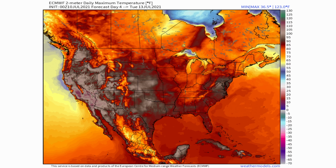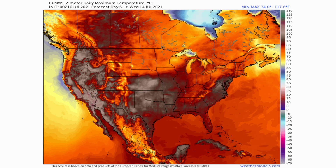So even though you're a couple degrees below what you were just a few days ago, you're still dealing with really, really warm temperatures in these areas that are getting up near 105, 110 degrees in a few of these spots. Taking a look at Wednesday, you can see still very, very warm in the southern plains, as well as along the southeast and mid-Atlantic coast.